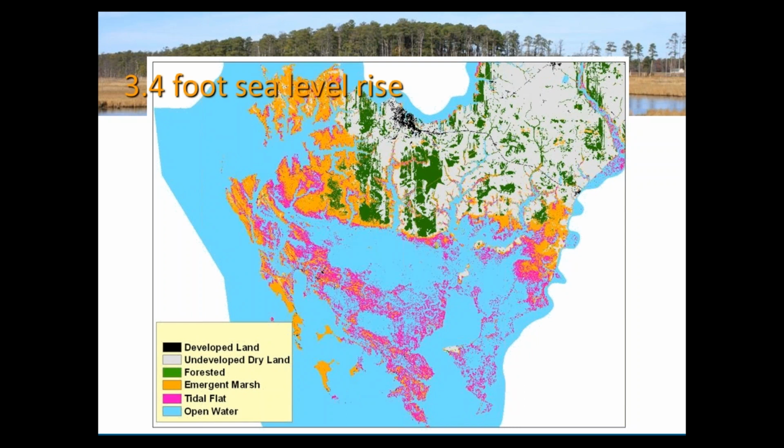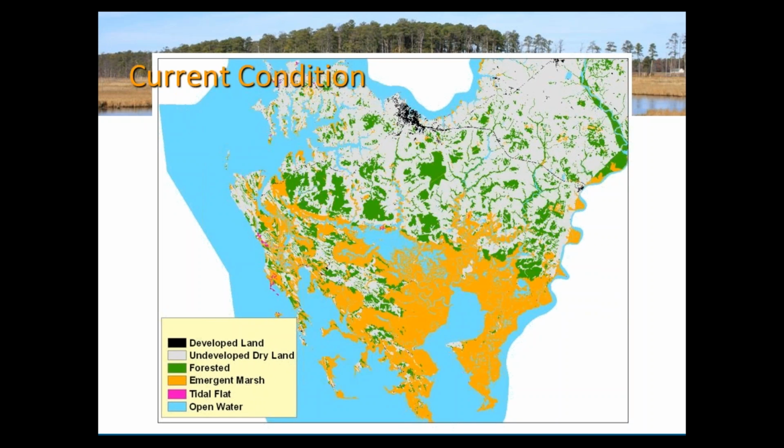And if you put 3.4 feet of sea level rise on that, which depending on which predictions you follow could be around the end of the century, around 2100, you can really see just massive losses of the existing tidal marsh. Let me bump that slide back again. So there's the current condition.